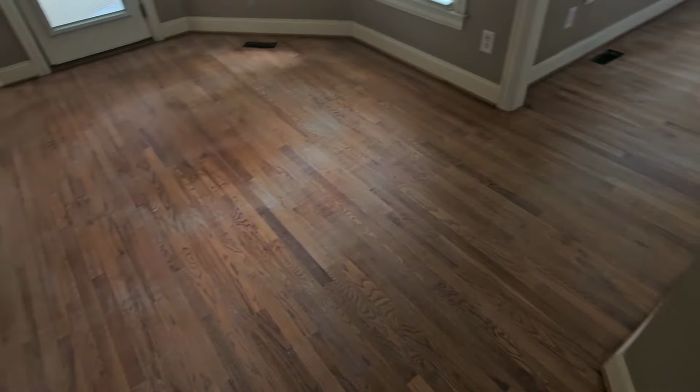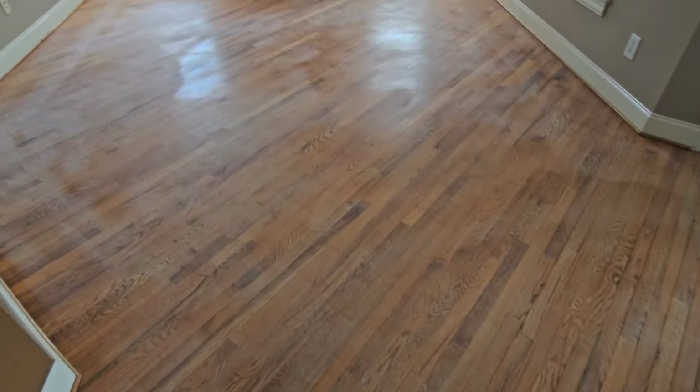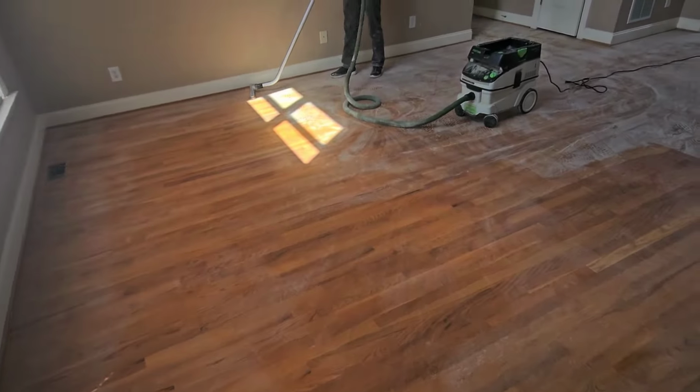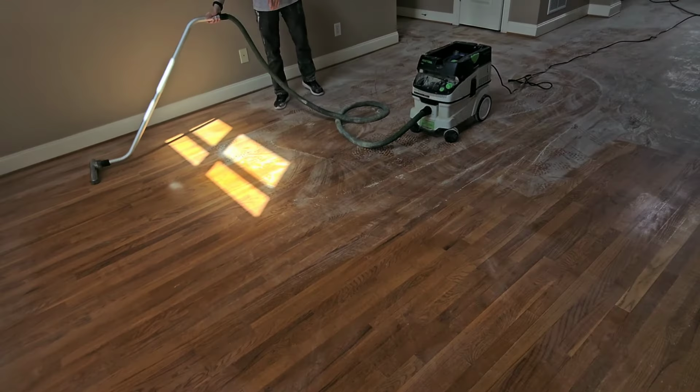All right, guys, we got the floor screened down really good. We're gonna do some color correction right up in this area, like it's just worn out. Well, that's what it is. Floors came out really good with the screening. Also got the stairs. So what we're doing now is vacuuming. So then we're gonna vacuum, then we're gonna clean and tack, and then we're gonna do the color corrections.